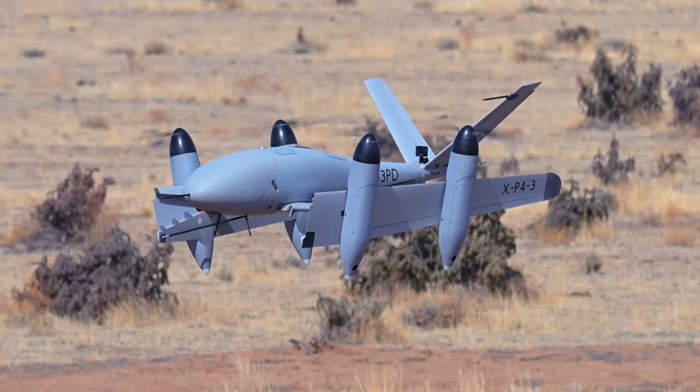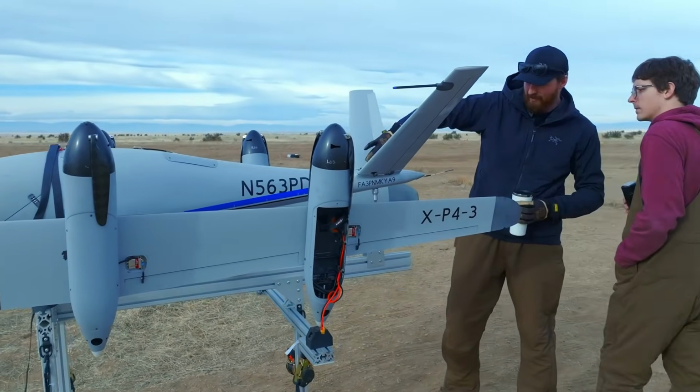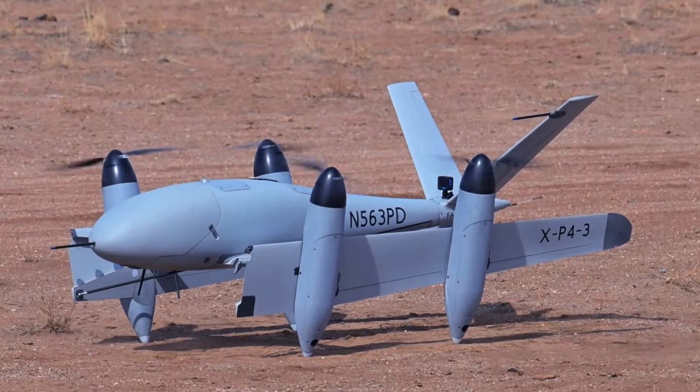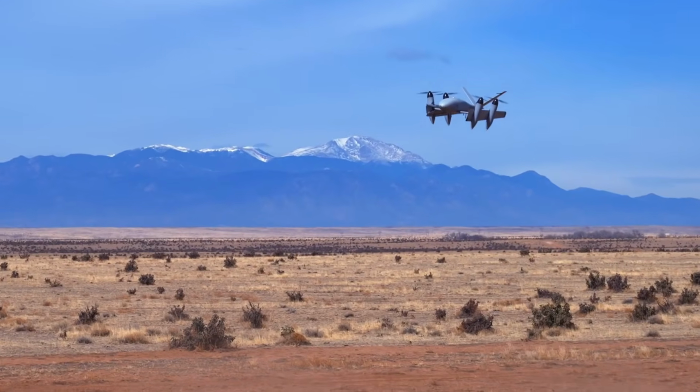Think cargo delivery, surveillance, even ship-to-shore transport. It's already been tested landing itself on moving ships, autonomously. This isn't just a drone. It's a glimpse at where flight is headed next. Machines that change shape to match the mission.